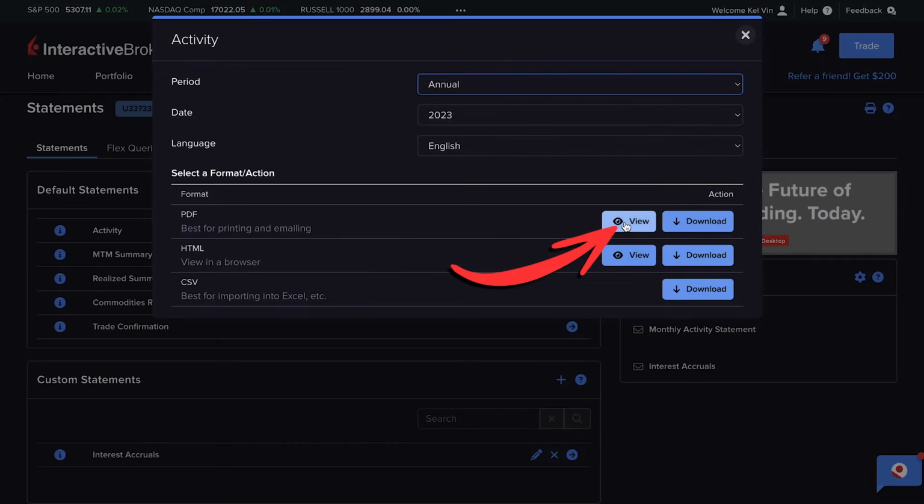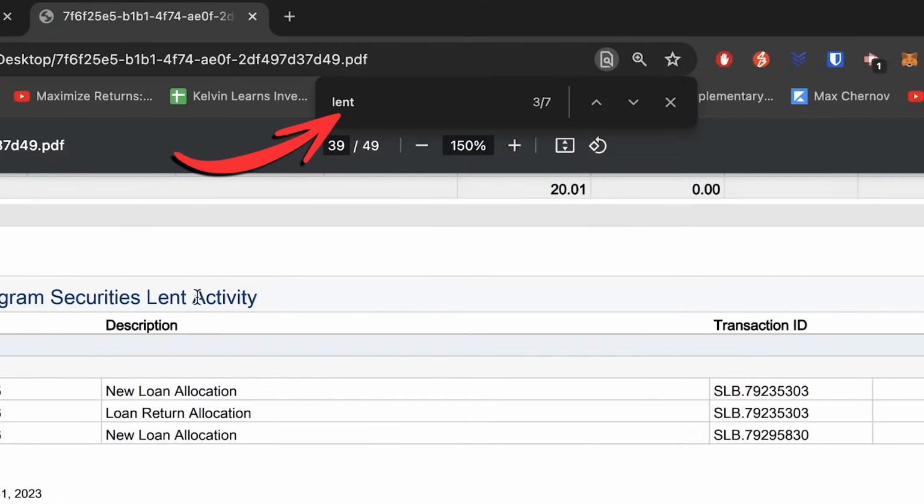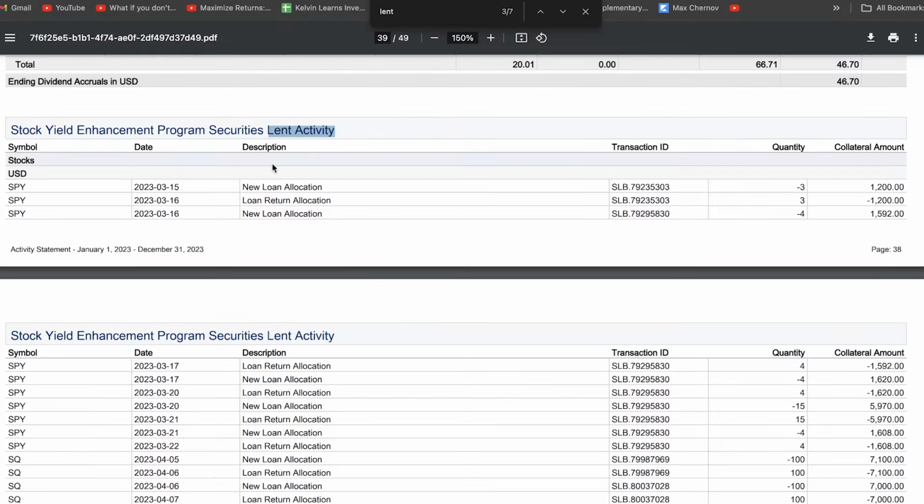After that, search for SYEP, and here you will see how much interest I've earned under the Stock Yield Enhancement program for 2023. If you add up the total, this is just 89 cents from a 300k to 400k portfolio size, which ain't much, but it's honest work. Then, if you search for lent activity, you will see all the stocks that have been lent out during that period. For example, I've only lent out SPY and Square.